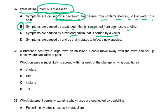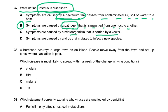So basically, we say the definition is caused by a pathogen. We don't say bacteria because even a bacteria is a pathogen, even a virus is a pathogen. Even some fungi are also pathogens. So the answer was B.